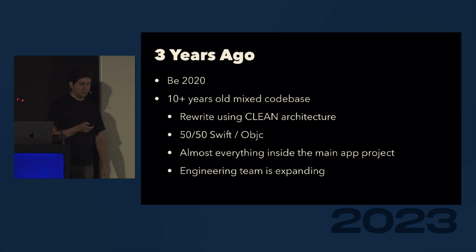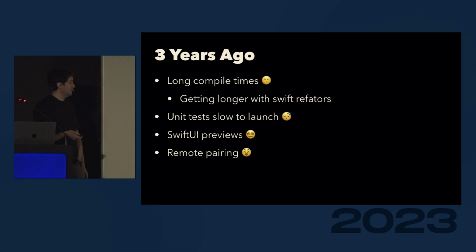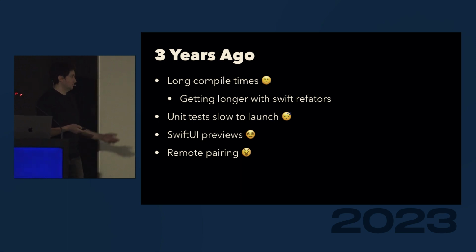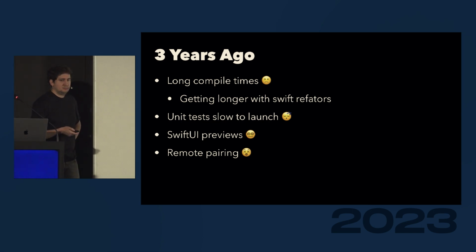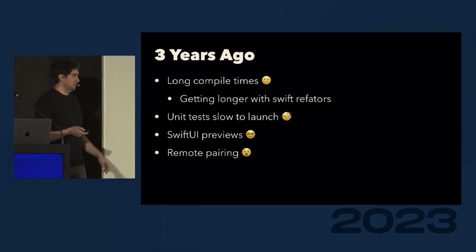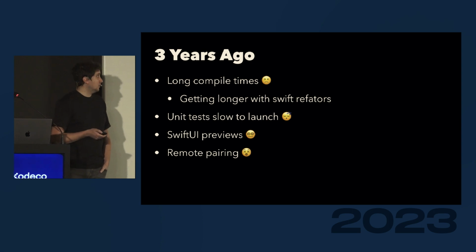So what started happening is that we really started struggling with long compile times, especially as you're mixing Objective-C and Swift, and you take a bunch of Objective-C code, you bridge it into Swift, and then you take that Swift and bridge it back into Objective-C. You basically blow all the caching efforts that XCBuild may be trying to do. And the more stuff we would migrate to Swift, the longer would compile times go.